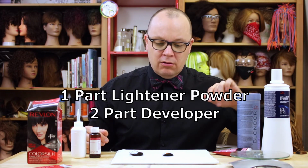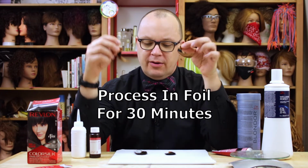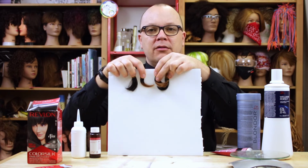But how well do they remove? Just like I did in my Splat video, I took Wella Blondor and 20 volume at a 1-to-2 ratio, and I put it on these swatches for 30 minutes. These were my results. So my Matrix compared to my Revlon. I definitely feel like the Matrix in that 30 minutes removed a little bit better than the Revlon did.